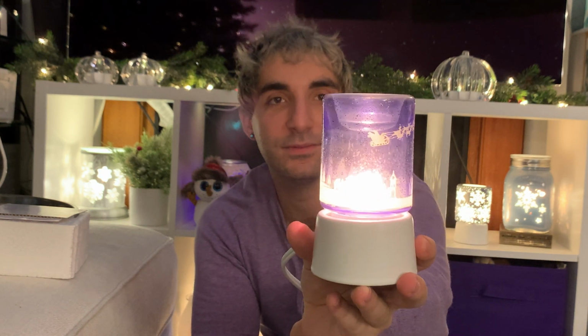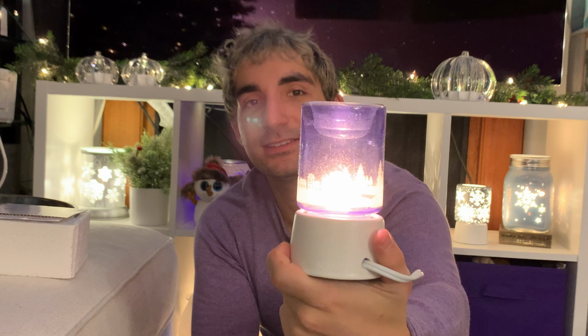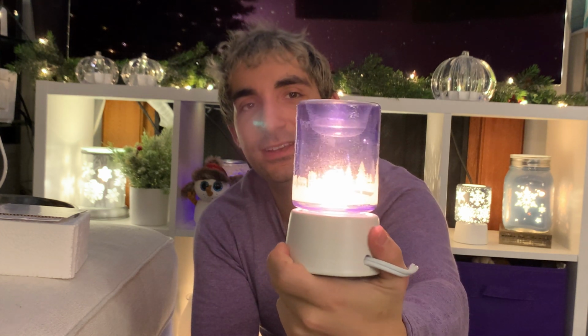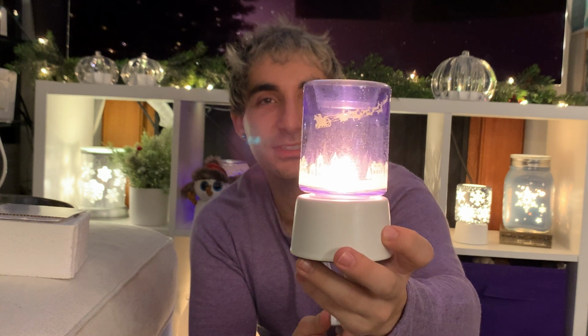That's pretty. And it just looks like snow flurries, like the glitter shows up like snow flurries. You've got our town, you've got Santa. It's beautiful. It's absolutely gorgeous.